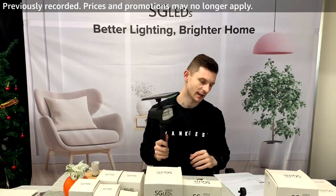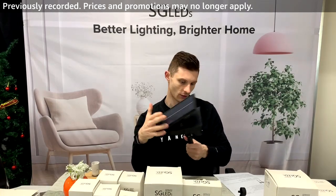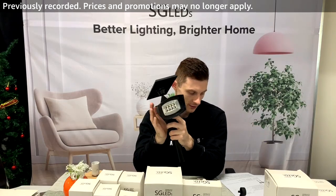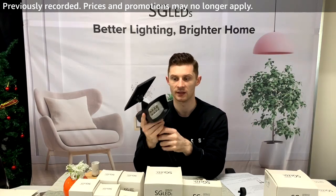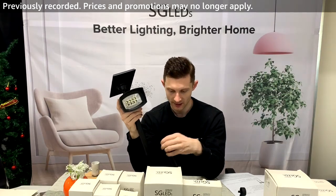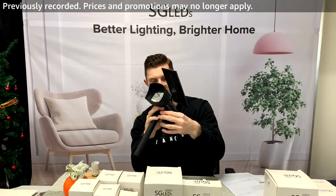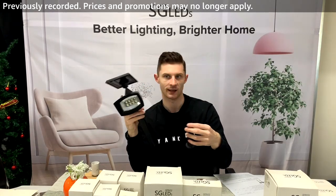So just covering this light again, as we will be switching over to some other products, we have a lot to get through. This is the LED landscape light. It has 38% off today, and it's at the price of $27.99. It comes in a 2-pack. It can be wall mounted as well. If you put it in here, you can attach it and move it vertically, just to adjust and become an accent light as well.